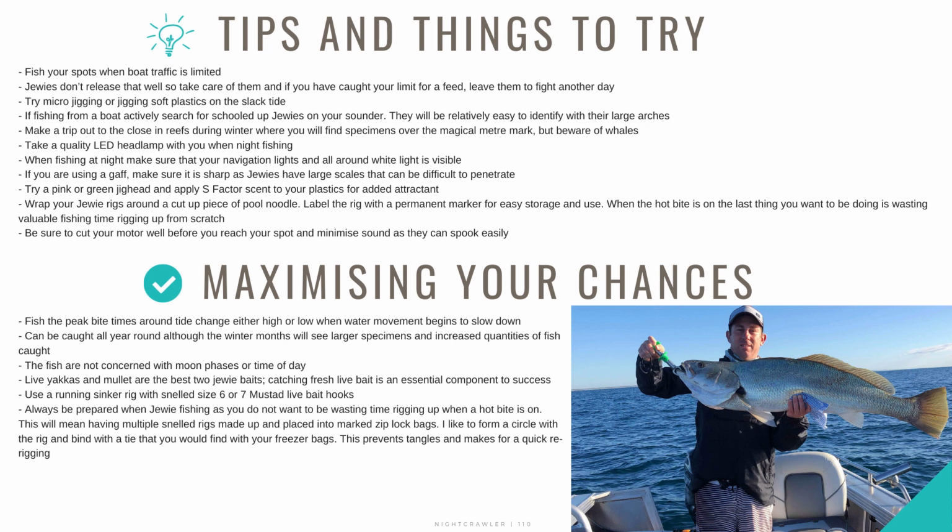Fish the peak bite times around the tide change, either high or low, when water movement begins to slow down. They can be caught all year round, although the winter months will see larger specimens and increased quantities of fish caught. The fish are not concerned with moon phases or the time of day. Live yakkers and mullet are the best two Jewie baits.